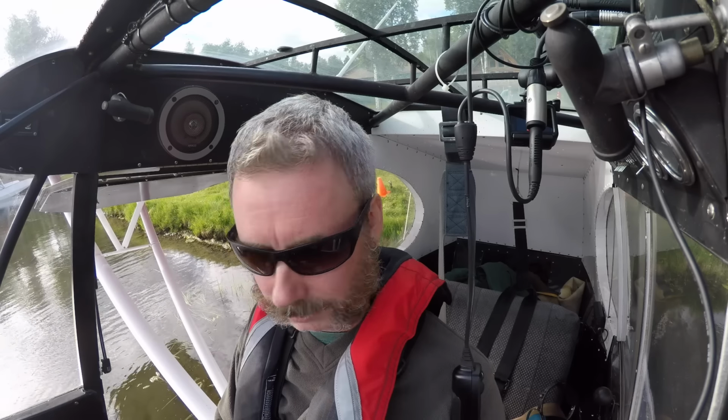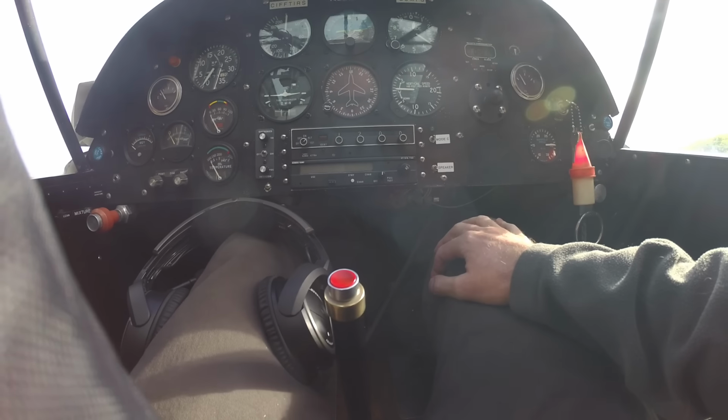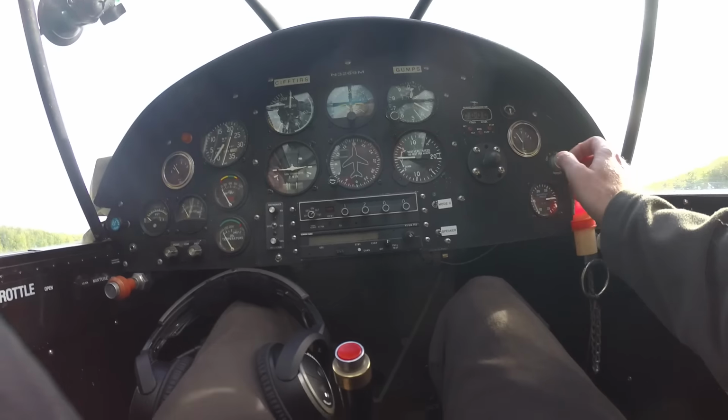Turn on the master switch. You got the fuel in. Fuel's on left. Mixture's rich, master's on. Probably the biggest change today is after we start the engine, the tow brakes do not work, the parking brake do not work, and it's a ship in motion. And you control the rate of the motion, but it's going forward.